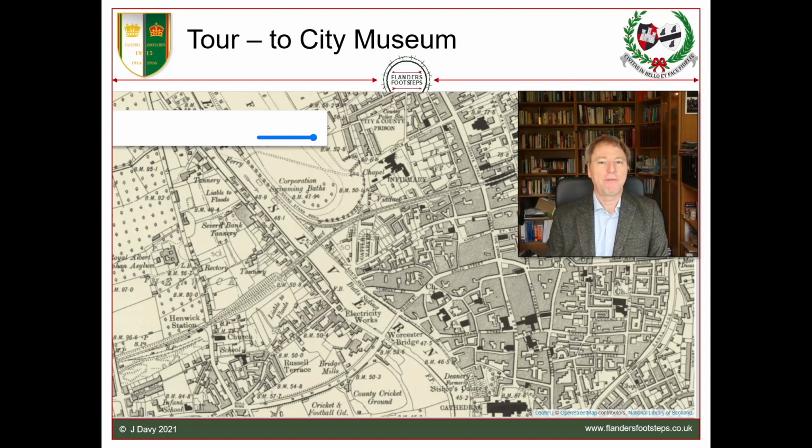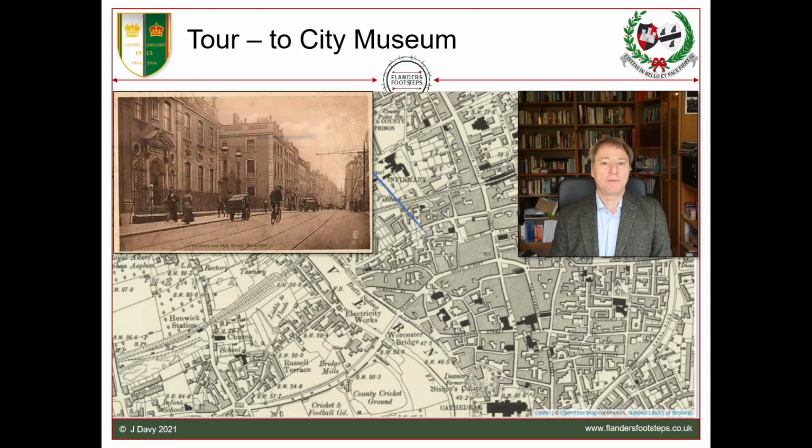Robbie, thank you very much for that, and I really do recommend the Guildhall as a place to visit if you are ever in Worcester. We're now going to leave the Guildhall, turn left, and walk up High Street, which is along the old Icknield Way and forms the real backbone of the city of Worcester.